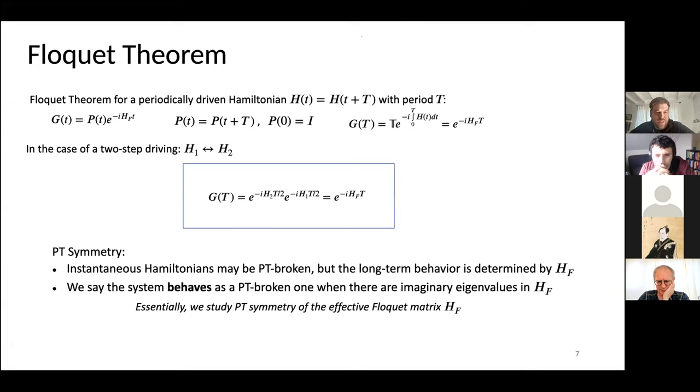So we can analyze these types of systems with the Floquet theorem, which is basically the same way we analyze spatially periodic systems with Bloch theorem, the same type of thing here. The goal is to express the time evolution of the system in terms of two operators. If I call G the time evolution of the system, we can express it as the product of P, which is another time-dependent operator, and this exponential factor, which looks like the typical static evolution of a Hamiltonian, which I've called HF, the Floquet Hamiltonian. And that's a static operator. And this P operator has the property that it is periodic in time, and initially it's equal to the identity.